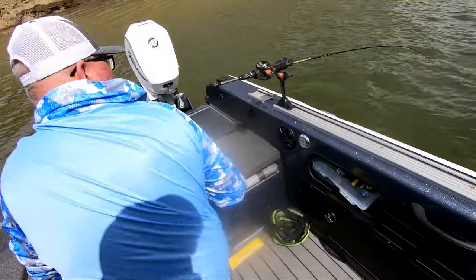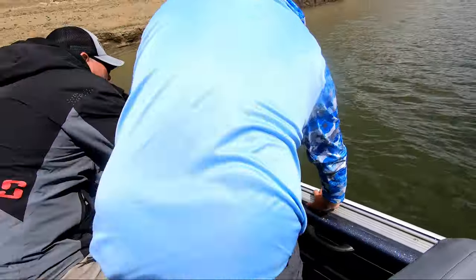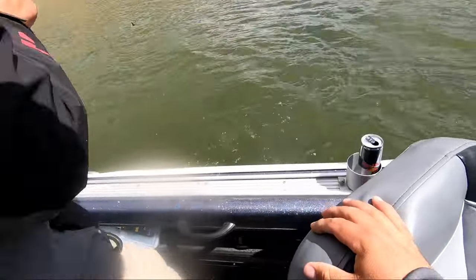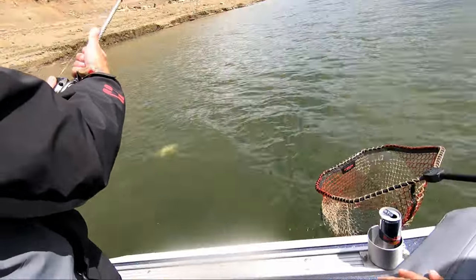Oh, there's, I don't think that's a fish. That might be, that's a fish. That's a fish. Get it, Dan. Another one. Just do it. Oh yeah. Oh, smallie. Yes, smallie. Yes, it is.